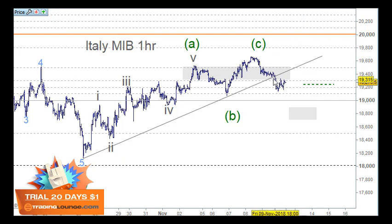So we know that this is a bit tricky to work out, but we know that this 4th wave going on here, if we get 5 waves down here, this 5th wave down, then we can look for an A and a B and a C back up here, and then we'll go down from that point. But we don't have that yet. This market can just go straight up from here because it's in 3 waves down here. We're seeing that on the cash market.